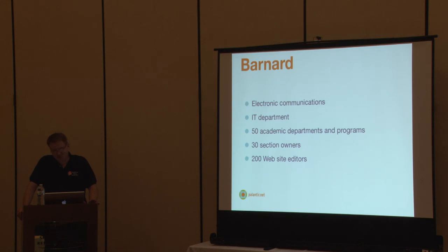But this is one of those cases where we're coming in and replacing a legacy system. They have the electronic communications department, who's actually in charge of running the website. Then they have an IT department that's in charge of making sure the website runs, which are two separate tasks. So the electronic communications department is in charge of content, and the IT department, of course, is in charge of servers. They have 50 academic departments and programs. In the model that I just showed, they have 30 different site sections, and they have 200 separate editors.